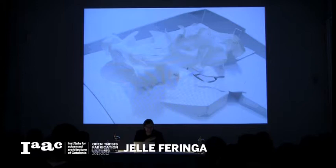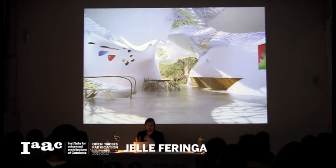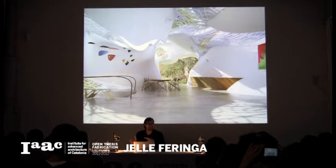So for instance, if you ask a classic engineer to do a lighting simulation, he will probably use the CIE standard, which is a hemisphere dome of 200 lux. So it doesn't matter if your project is in Rotterdam, Dubai, or on the North Pole. It's this. It's an incredibly coarse abstraction of the actual conditions.